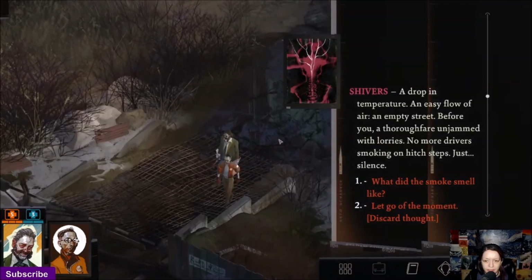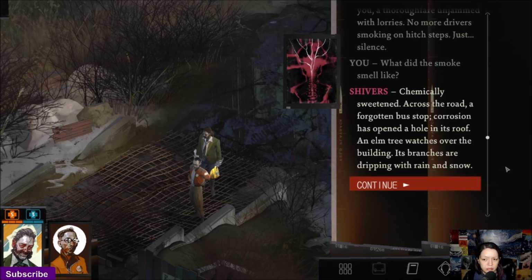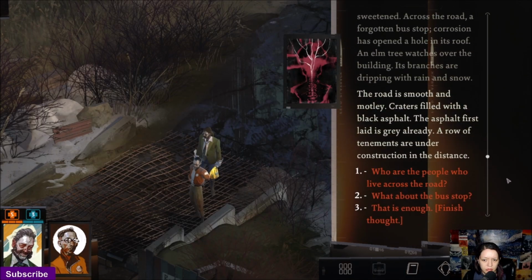Oh, a thought. A drop in temperature, an easy flow of air, an empty street. Before you, a thoroughfare unjammed with lorries. No more drivers smoking on hitch steps. Just silence. What did the smoke smell like? Chemically sweetened. Across the road, a forgotten bus stop. Corrosion has opened a hole in its roof. An elm tree watches over the building. Its branches are dripping with rain and snow. Okay. The road is smooth and motley. Craters filled with a black asphalt. The asphalt, first laid, is grey already.